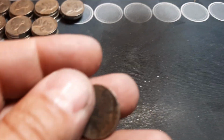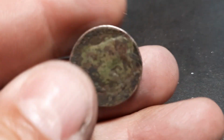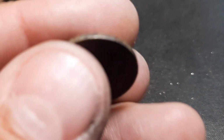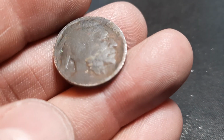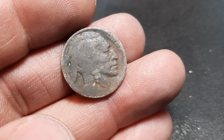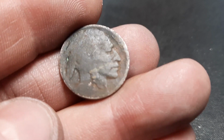And that last Buffalo, I did what I could with this. I cannot get a date. I think this was probably a metal detecting find. It is corroded all up. The nick date will not cut through whatever this is on top. So we're just going to call this an undated Buffalo. I'm just going to tube it up and put it away.